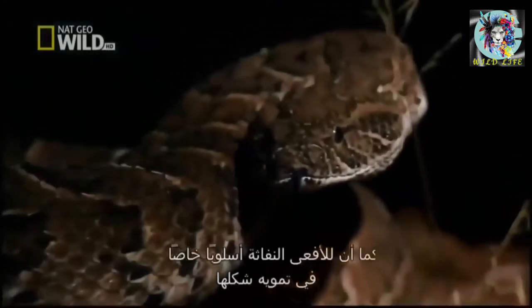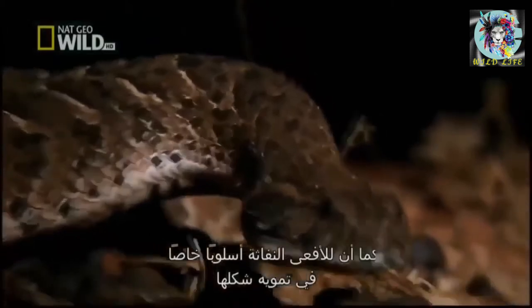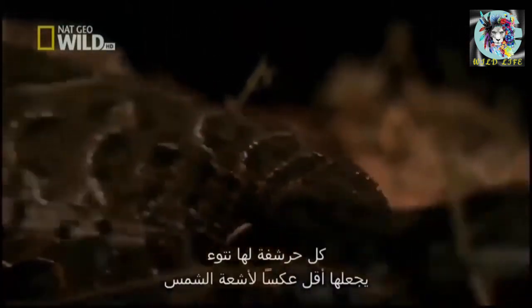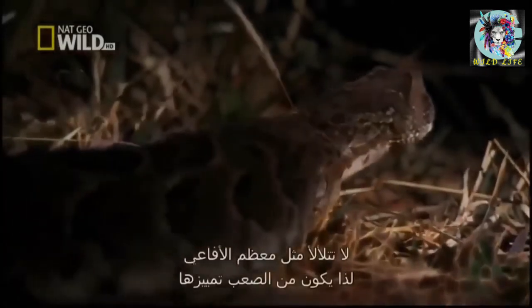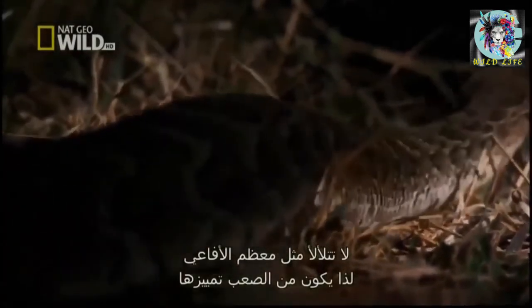They inject large amounts of highly potent venom that acts by destroying cells. Puff adders also have a special kind of stealth camouflage. Each scale has a ridge that makes them less reflective. They don't glint like most snakes and are harder to spot.